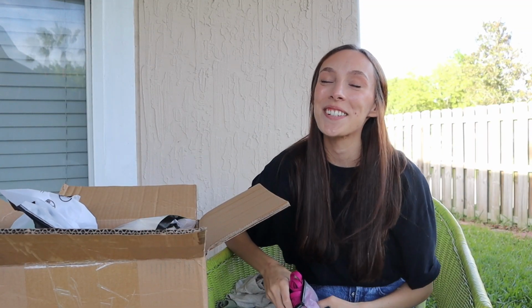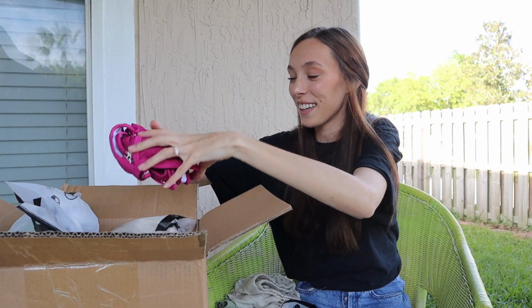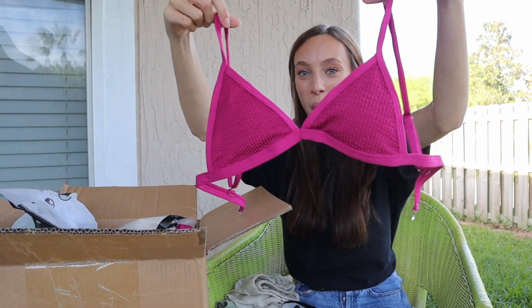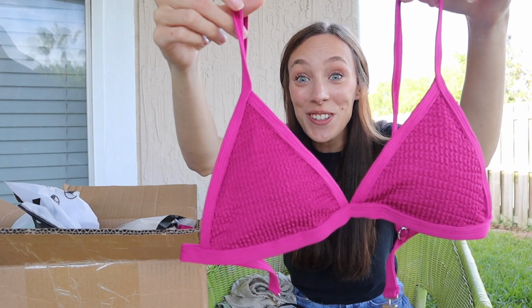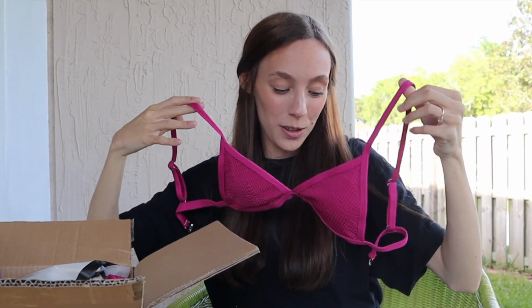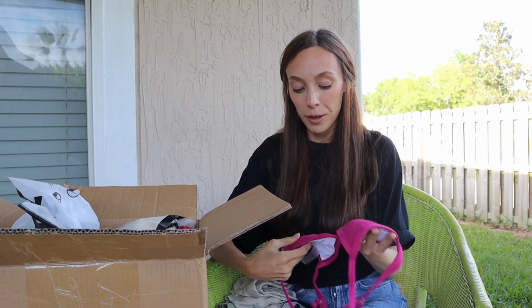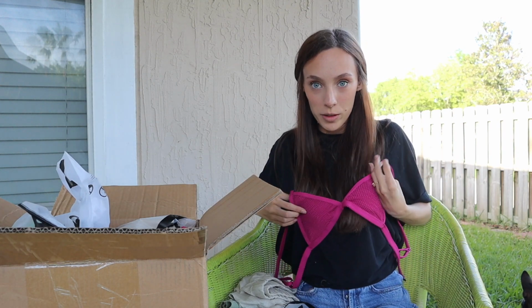Okay, this has been my most exciting part, getting bathing suits from there, because it is officially the season. And oh my goodness, do you see this? It's so cute, so cute. Oh my goodness. This actually looks like something I would go into Rip Curl and get. Really cute, I hope it would fit.